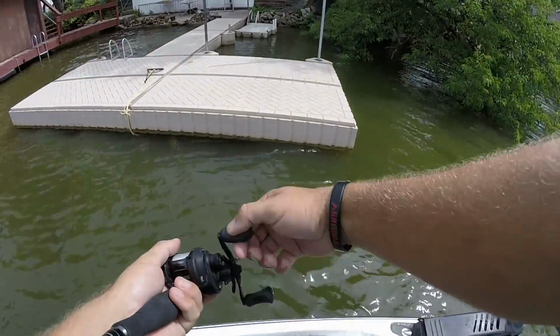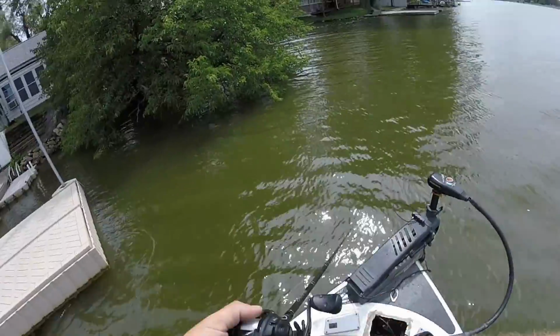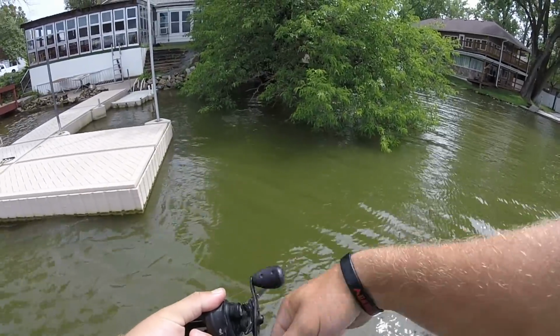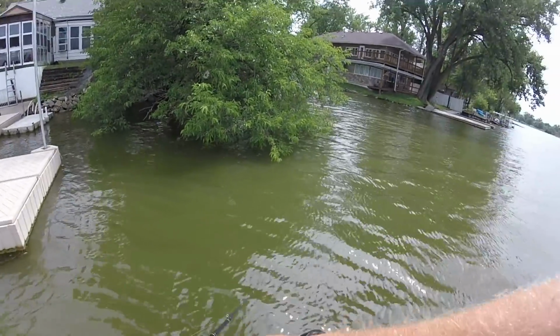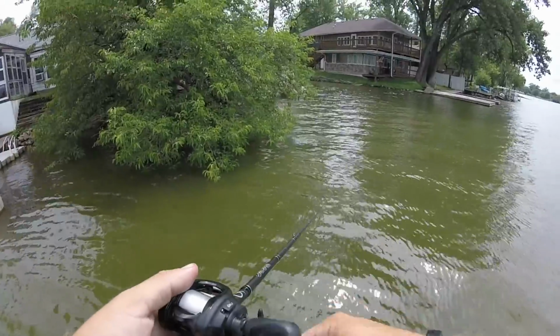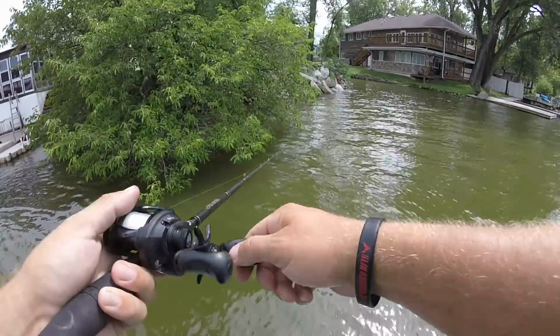I'll come under the corner of this dock right here, throw around the outside of the tree a couple times, because it's a nice little tree that's in the water, the only tree in this area, so you'd think there'd be a fish around it. And I'm just gonna keep that bait wet, keep it in the strike zone, hitting as many different angles as I can on the best looking pieces of cover possible. And deflection is absolutely key. If you can run it into something, even better.